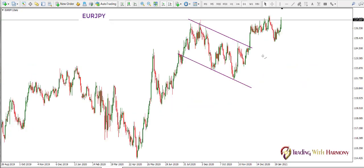Okay then, so you can see here in the euro yen that price has come back up to another significant resistance, and it finished on the Friday close right up at this level here again. Plus, Friday was a big engulfing candle. So let's go into the 4 hours.